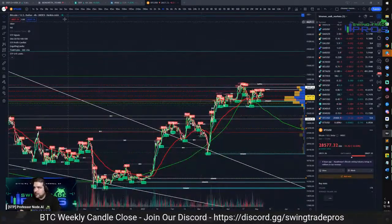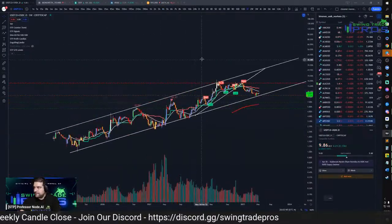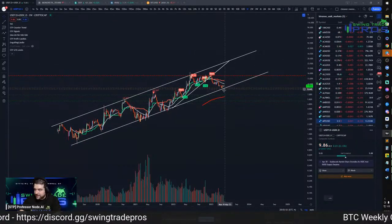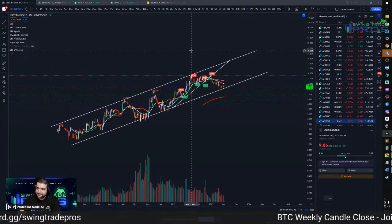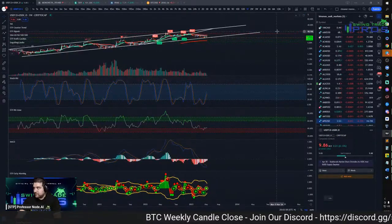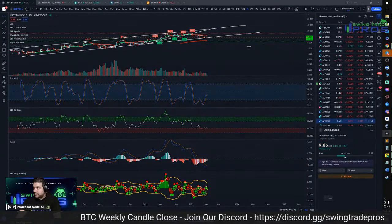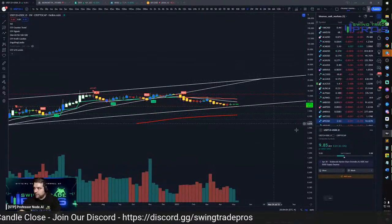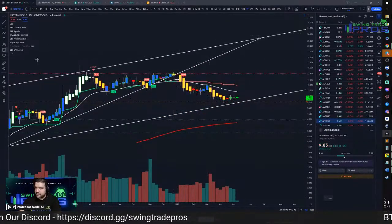All right, let's take a look at Tether. Tether is looking interesting, man. It's sitting right towards the bottom of the channel up. That's kind of throwing the narrative or the case that maybe Bitcoin is topped out for now and we get a pullback, right?